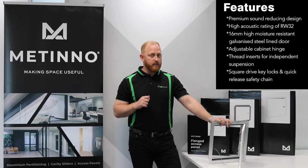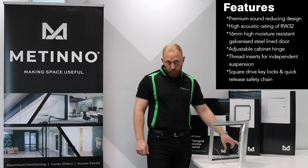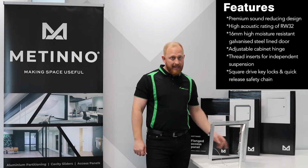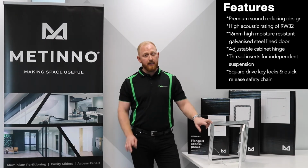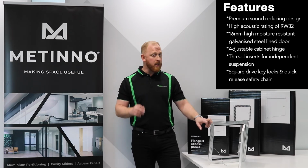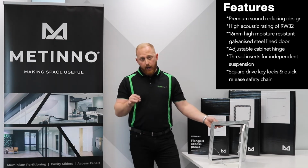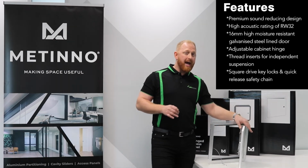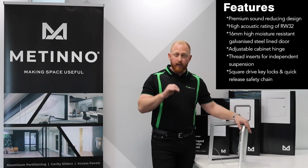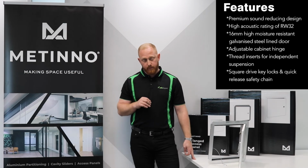High quality components have been utilised right down to the small design features like the European snap hinges, integrated threaded holes enabling independent suspension for suspended ceilings, rubber seals that contribute to the acoustic performance, and also included are square drive key locks and quick release chains for increased security requirements.